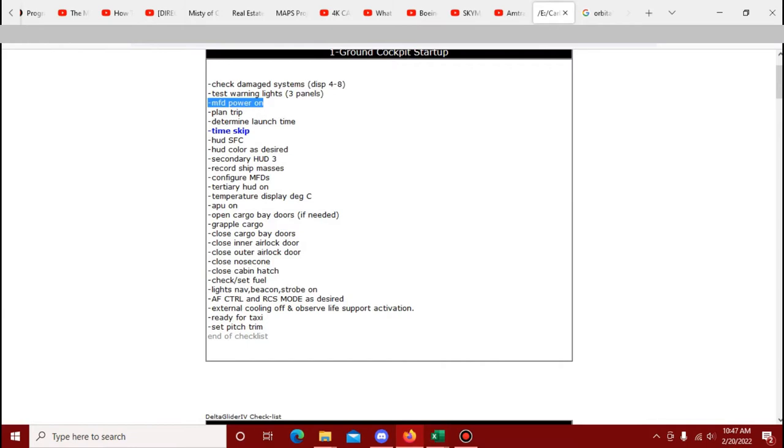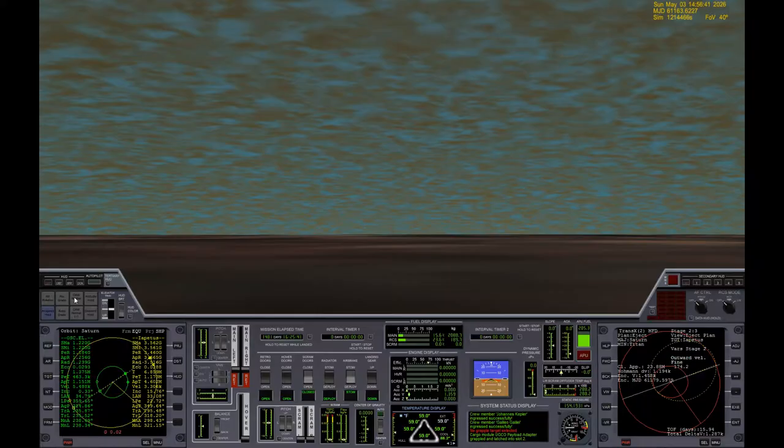Let's see. Trip has been planned. Determine launch time. Okay. Well, Titan is in a rotational lock with Saturn, which means that its day is the same as its orbital period, which means that any time is the launch time. The inclination isn't going to get any better. Time skip is not necessary. Going back to the XR2. HUD to surface.